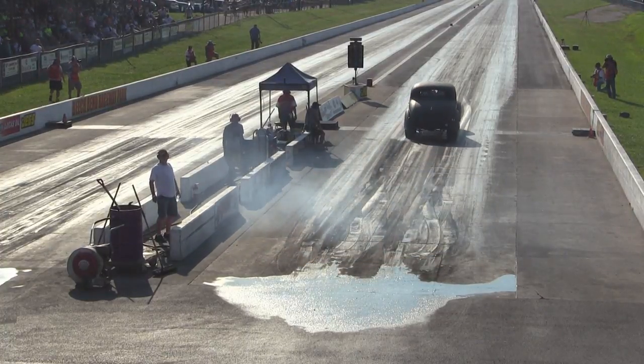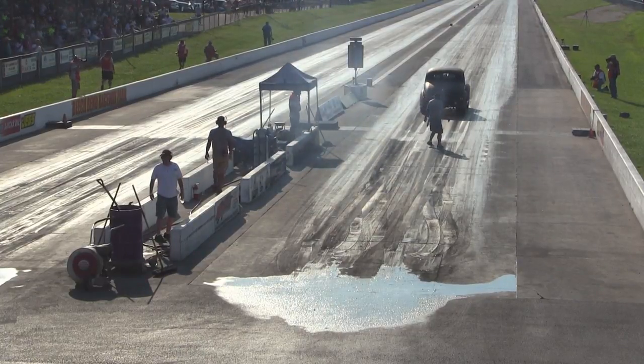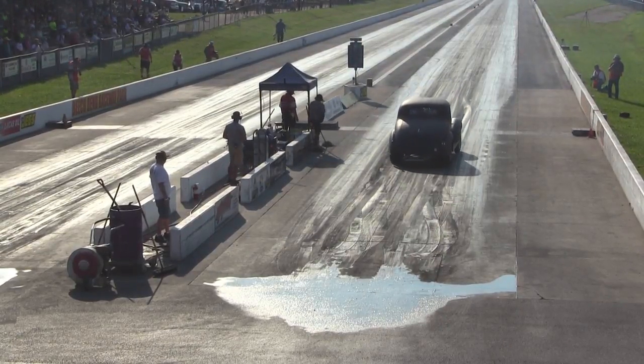Dan Tackett, the Gulfport, Mississippi runner, 36 Chevrolet. Big block power. Going to back up from the burnout. Going to make the single.